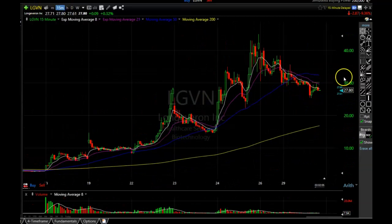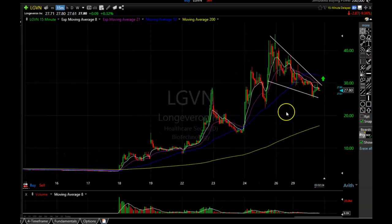Let me back it out a little bit here, but you can see we got a pretty well-defined upper trend line starting to form on LONGEVERON on the 15-minute chart. We actually got a little bit of a descending wedge formation, which these usually end up breaking out to the upside. But with a stock like LONGEVERON that is in a very sharp uptrend like this, if you are a swing trader, these are the ones you want to look for.